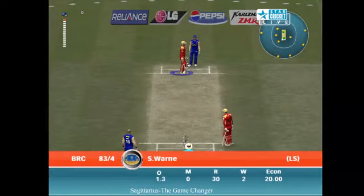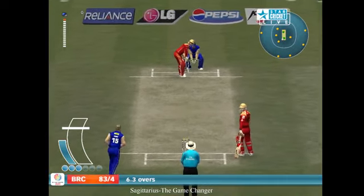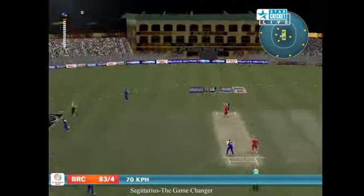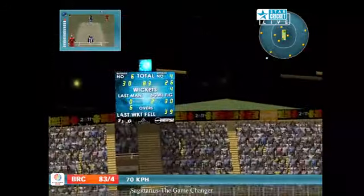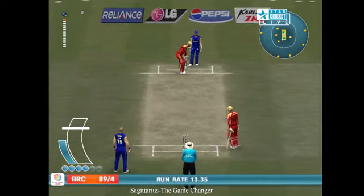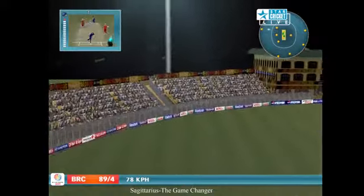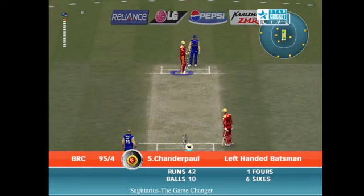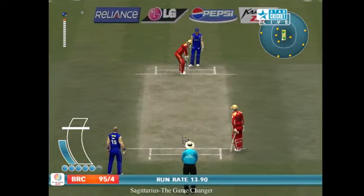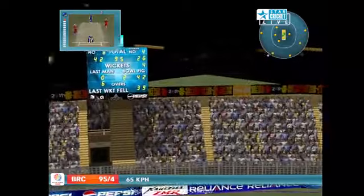That's away to the bleachers. Superb shot that, right off the middle. You can't set fields for a shot like that. Brilliant. Hope like that one little bit. That's six sixes off the over. Quite brilliant batting.